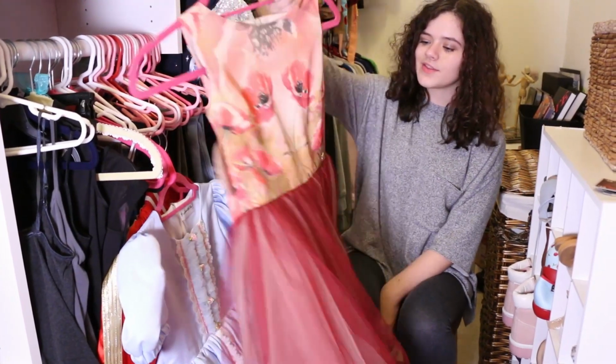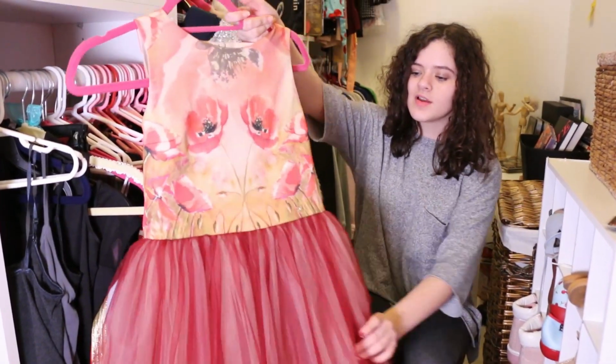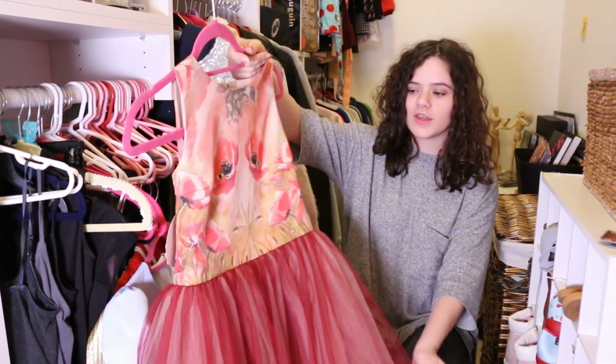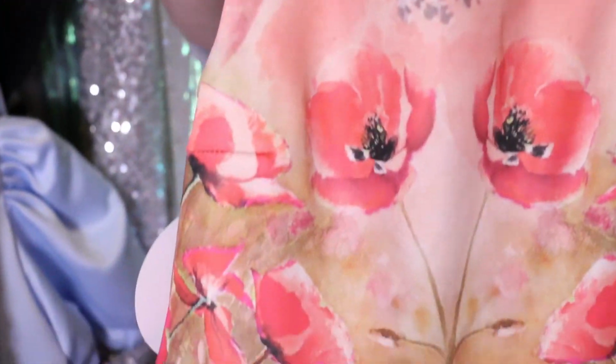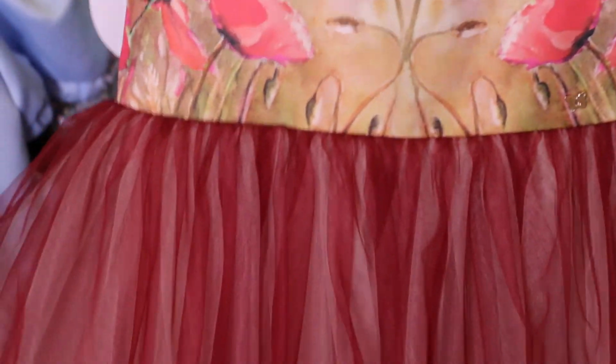First thing is this designer Junona dress. I got this while I was walking in a fashion show for Junona. I was wearing a giant poofy dress, and the designer gave out one free dress to each model, but my dress is too small, so I'm going to be selling it on Poshmark.